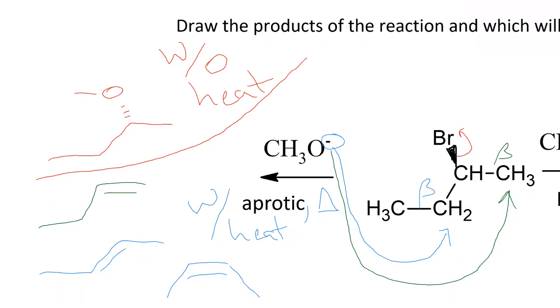John, I have a question about that. Yeah. So I understand why heat favors elimination, but I thought that if it was secondary with a strong base, strong nuke, it kind of favored elimination anyway. So at what point do you say room temperature would be low temperature? Are you saying that at room temperature, a secondary would favor SN2, or where does that level lie?